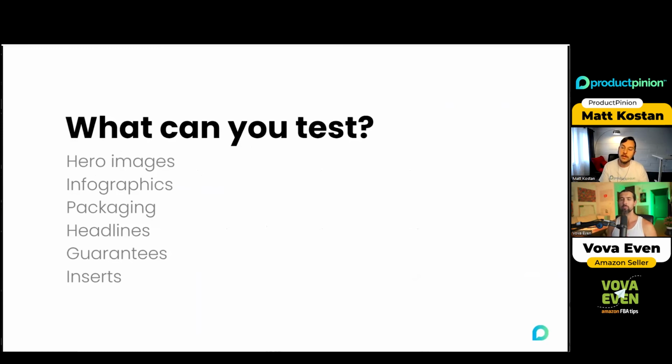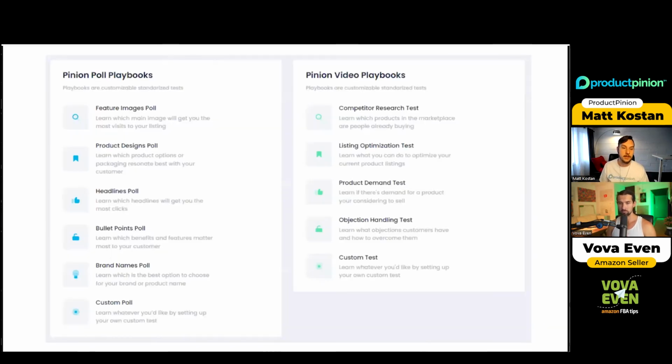The other interesting thing is with ProductPinion, there's a whole bunch of other stuff that you can test. So not just hero images, but your infographics, your packaging. You can also test guarantees. So obviously you have to have a great guarantee when you're selling on Amazon. You can also test your inserts. So which insert are you most likely to respond with, right? A whole bunch of things. And this is just the tip of the iceberg when it comes to testing.